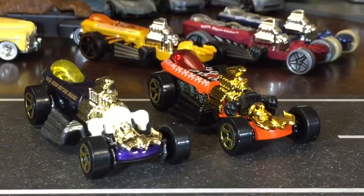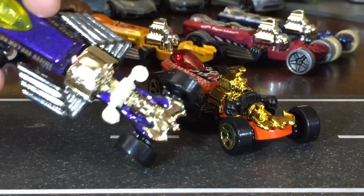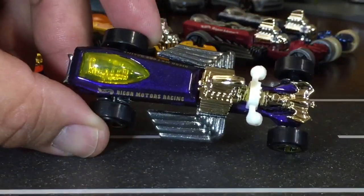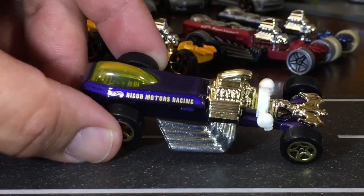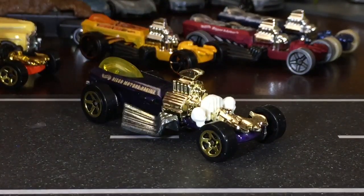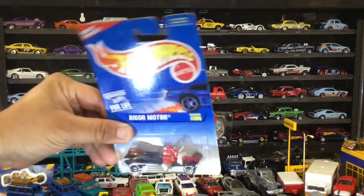The lights, when I... Oh, what's so cool is these are bats. I just noticed that. I didn't even notice that. Yeah, that is bats. Cool. Wow. What does that say? Oh, it says Rigor Motors Racing. I think I may have got these from a mom and pop candy store in Nu'uanu.